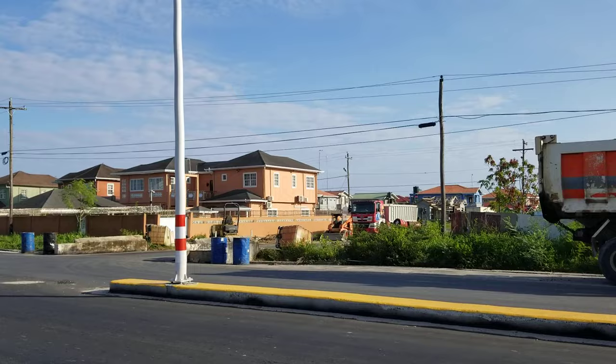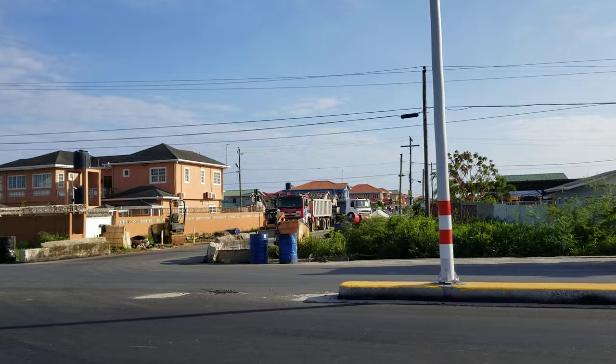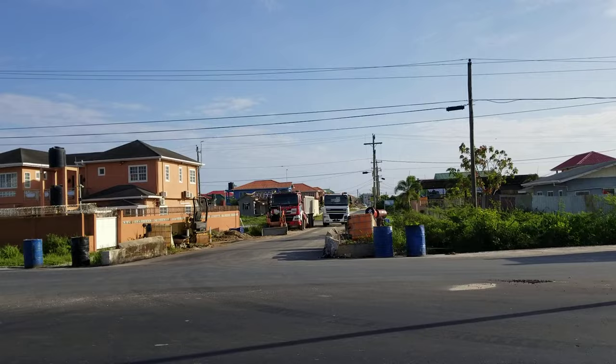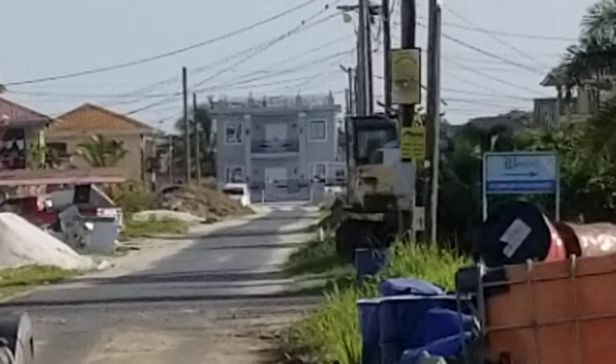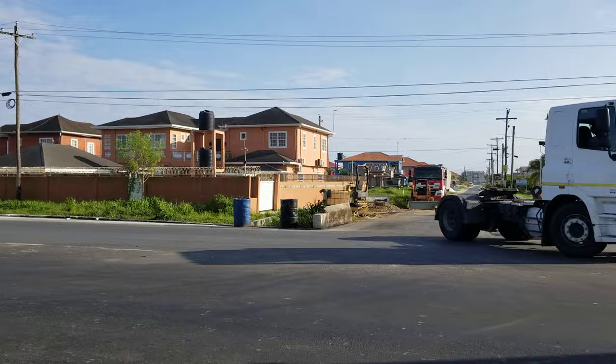Again, because there are no street markings, I don't really have a good orientation where I am, but my guess is that this is Eccles, or a road that leads you to Eccles. See a lot of new construction in that street as well. And a lot of trucks.